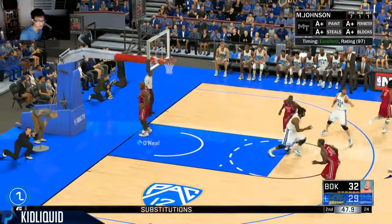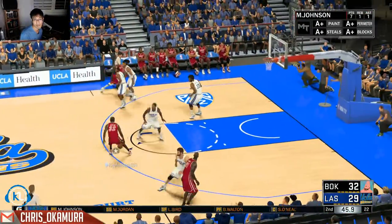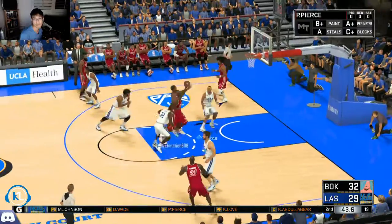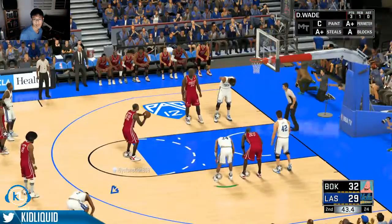And Los Angeles will go for a different look here. Abdul-Jabbar's checked in for Shaq. Love comes in for Walton. Pierce is checked in for Larry Bird. And Dwyane Wade subbed in for Michael Jordan.